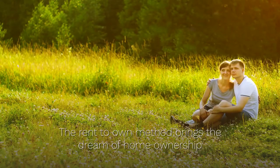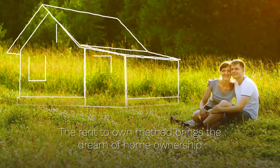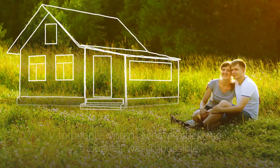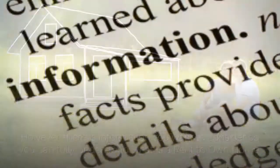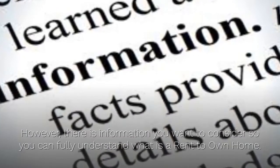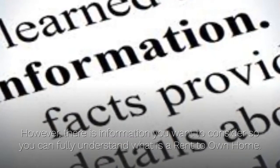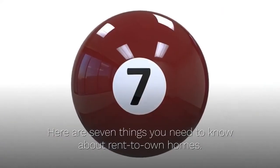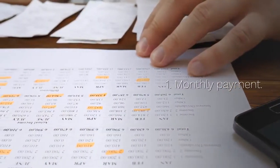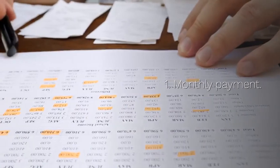The rent-to-own method actually brings the dream of home ownership to people who may have otherwise thought it was impossible to own a home, like myself. And there is information that you do want to consider so you can fully understand what is a rent-to-own home. So here are 7 things you need to know about rent-to-own homes. Number 1, your monthly payment.